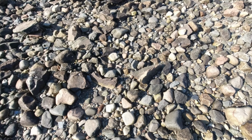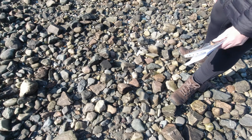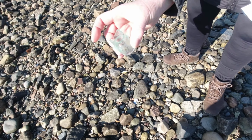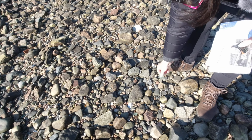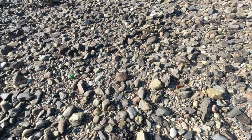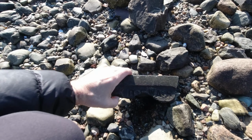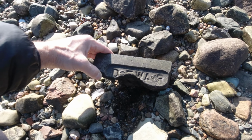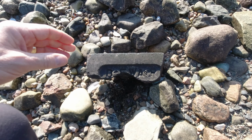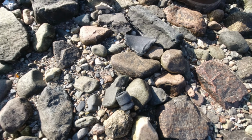Oh, look at that bottle. Bottom of an old bottle. Oh, look at that. Well, it's off a cod bottle, isn't it? There's loads around here. There's another brick here. Oh, you can't see what that says. There's another bottle right here. So, them the old bottles. Oh, there's some more.